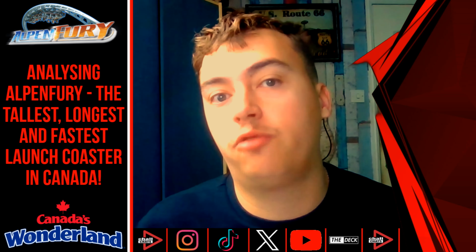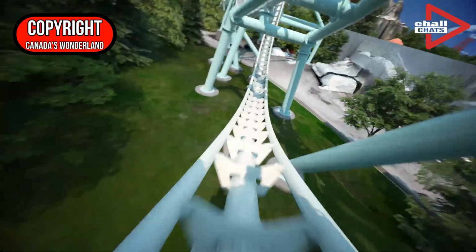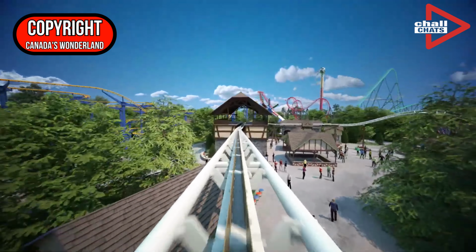Now, the main stat to note here is 9 inversions, the most of a launch coaster in North America. And in fact, this breaks the inversion record for North America. Previously, the inversion record was held by Steel Curtain at Kennywood on 8 inversions for that country. However, with that being SBNO now, AlpenFury takes the record regardless. So AlpenFury will have the most inversions on any roller coaster in North America, with 9 inversions officially confirmed by the park and by the announcement of this brand new attraction.